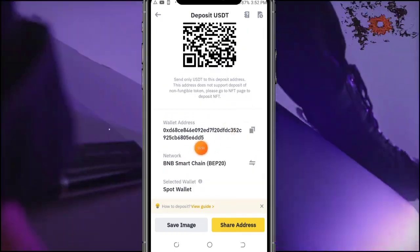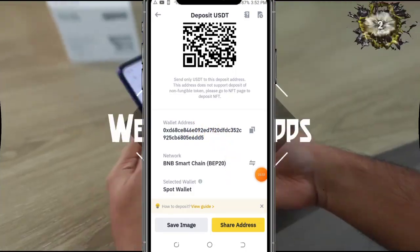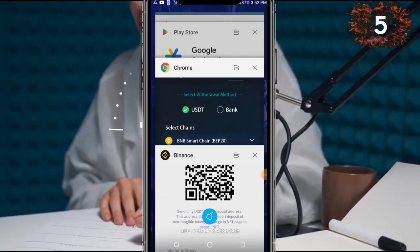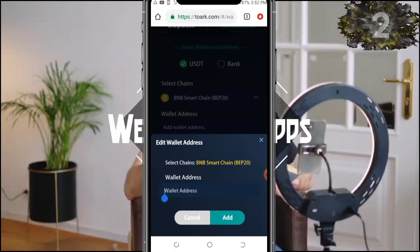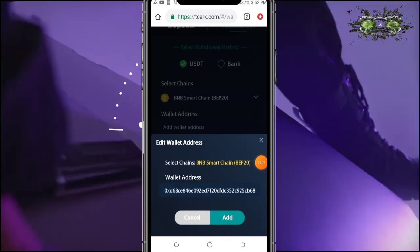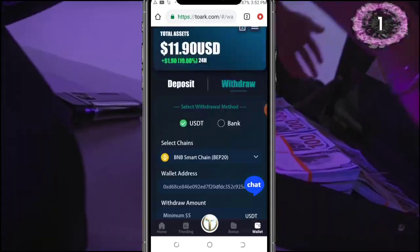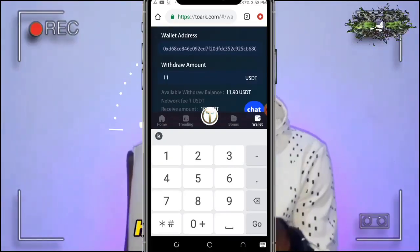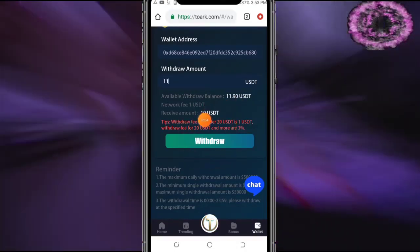So this is our wallet address, right? Here's our wallet address, so I'm going to copy it. As you can see, copy address here. I'm going to go back to the website, paste our address here, and then click on add. As you can see, success, it has been added. So what I'm going to do now is withdraw $11 here, right? After doing that, all you need to do is click on withdrawal.